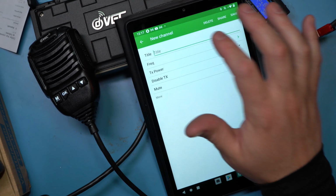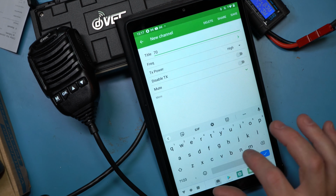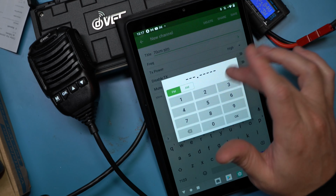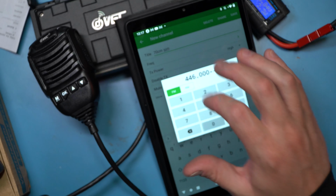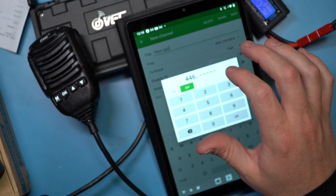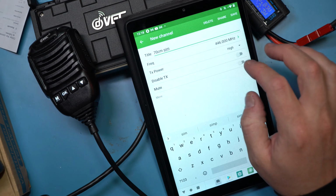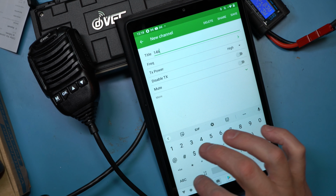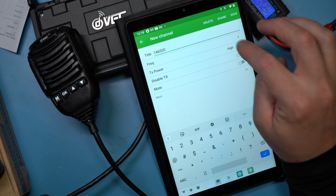Okay, good. Let's call this 70 simp. Oh, there, we reached the top out. That's as many characters as you can put in. 446.000. Did that just say AM? What? All right. Same, no offset, good. We're going to test that in a second. 146.520, but we're going to make this AM.